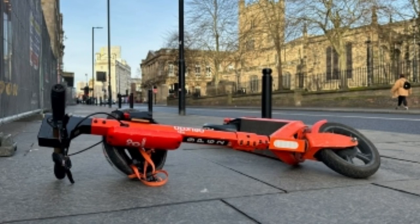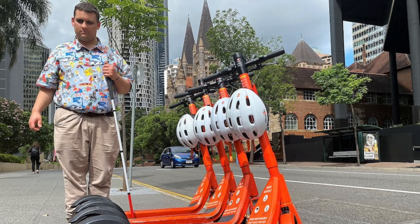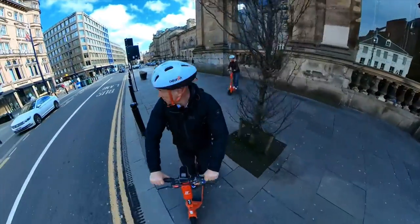Not everyone is happy with the use of these scooters, however, as they can be ridden in antisocial ways or dangerously, and dumping across the pavement is a problem and can cause hazards to pedestrians, especially those with disabilities or sight difficulties. Anyway, let's jump on a scooter.